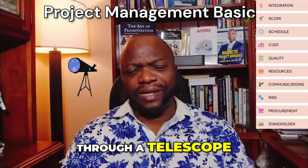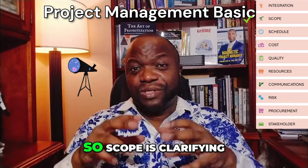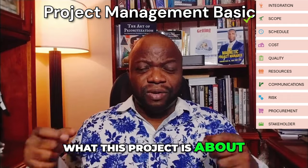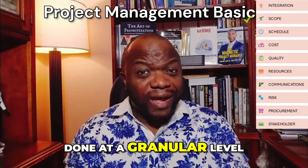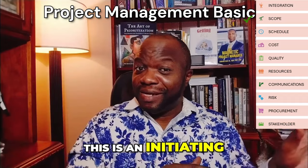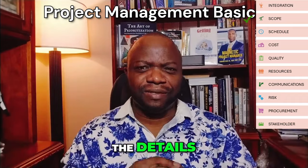Have you ever looked through a telescope? What happens? Everything becomes clearer. So scope is clarifying what this project is about, what needs to be done at a granular level. This is where you're going into details. Remember, this isn't initiating where things are done at a high level. This is planning where you're going into the details.